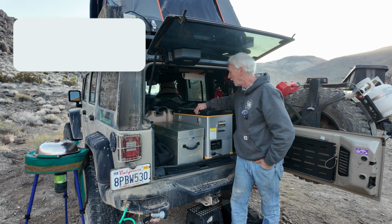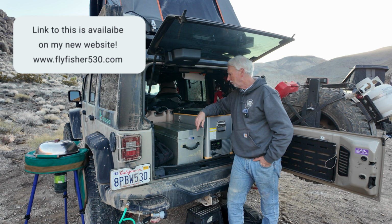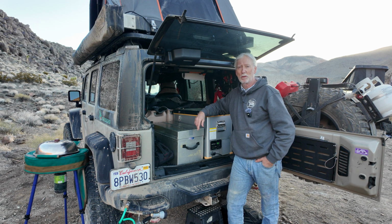Lots of storage. The baskets inside are especially handy to lift things out all at one time, so you can clean it. I don't know much more to say. It's just been a great refrigerator on this trip.